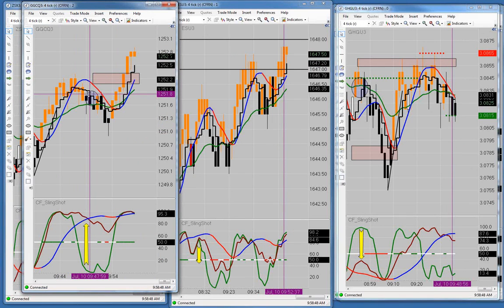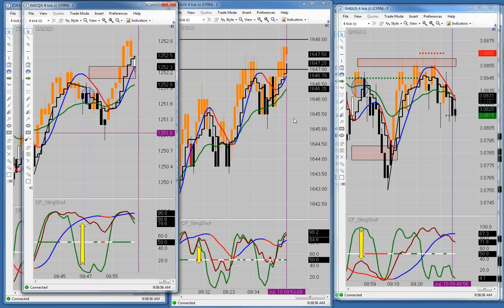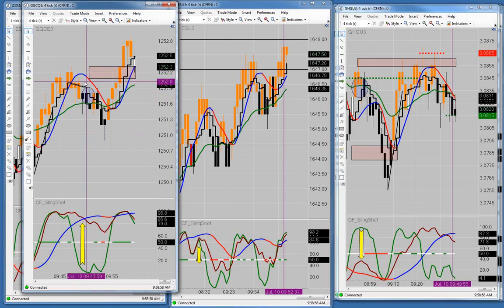Paul, how many ticks above the previous high? It's got to close above the previous high. Just one tick close above the previous high, but it's got to close above it. It can't just be a wick. Okay.